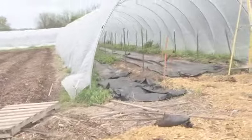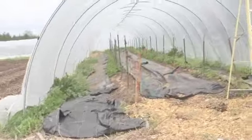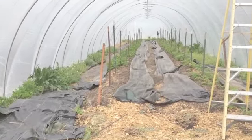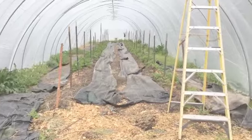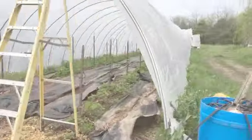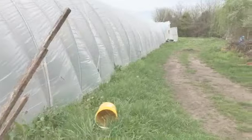Over here is our raspberry tunnel. These are red raspberries, pretty high-end varieties. They will start cranking out fruit usually around the 1st of July, and they'll go until a hard freeze, which is part of why they're in a tunnel, to kind of extend that season a little bit.